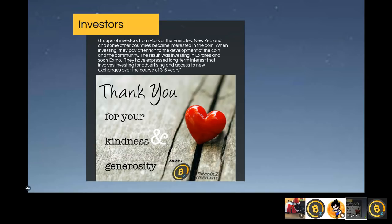The result of their investment so far was X rates, and soon the plan is Exmo as well. I think that is actually in negotiation, or there's some process going on with it. I don't know exactly what, but I think Enver is working on that as well.